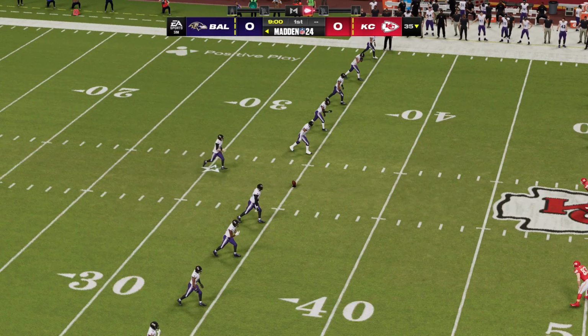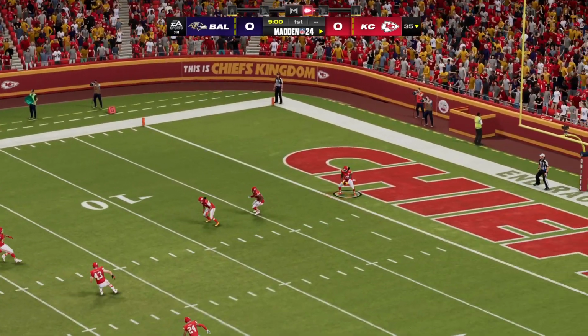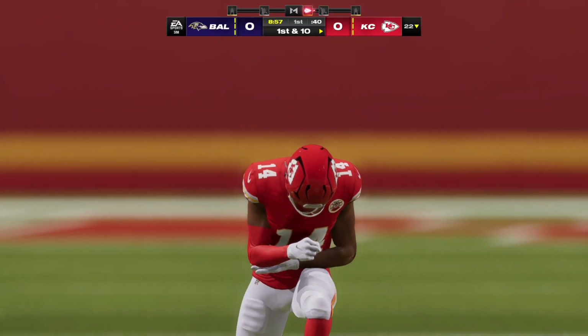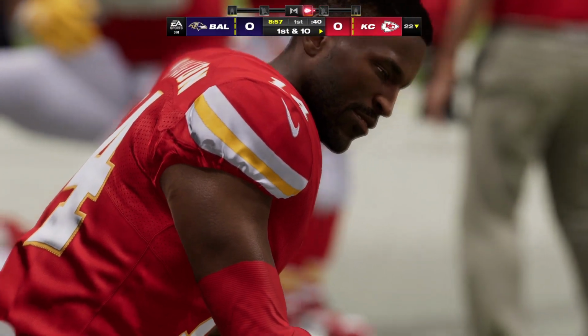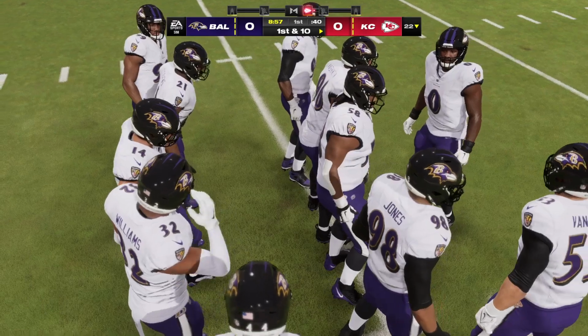Justin Tucker all set, and we are set to see the cream of the crop of the AFC as we are underway here with the Ravens and the Chiefs. And he returns this to the 22. And now it looks like he's in some discomfort after being tackled at the end of that return. We'll step aside and get an update when we return to KC.